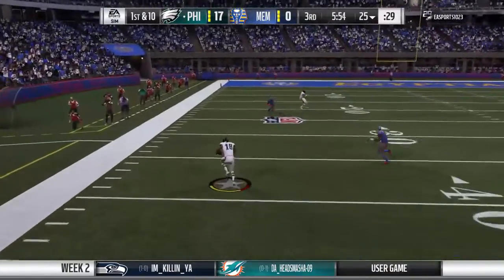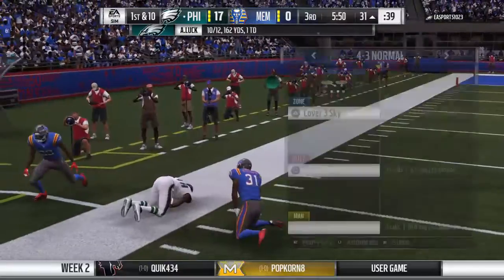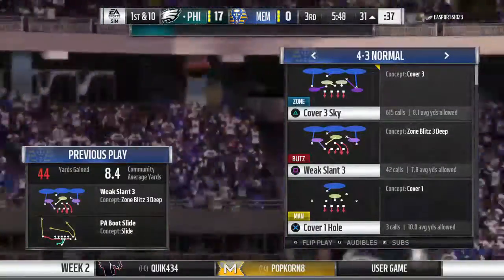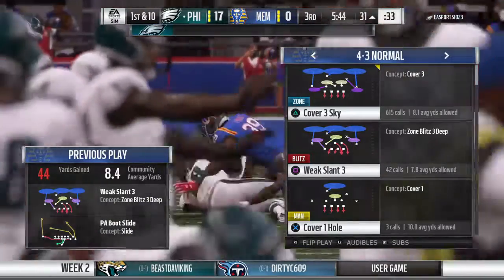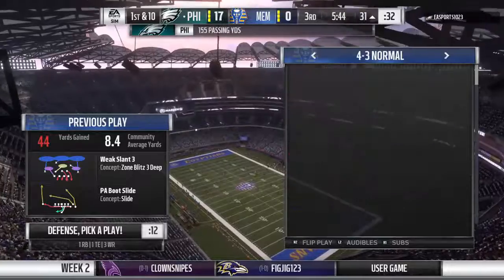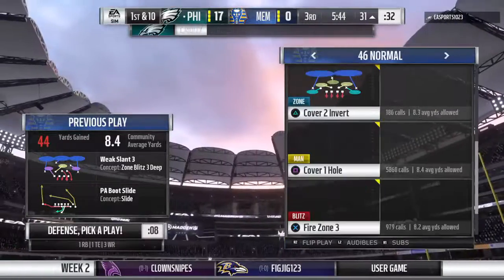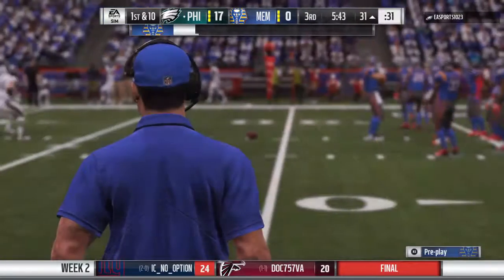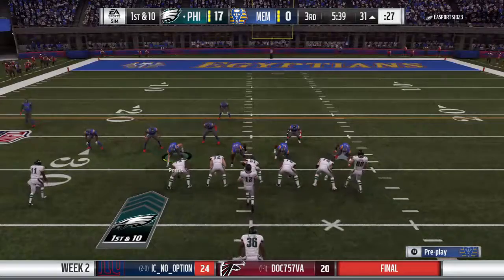Still third quarter. Oh, wide open, complete. And he makes it all the way down to the 31. A big play there for Philly. 44 yards. So the big play changes the complexion of things. Here's 1st and 10 just outside the 30.